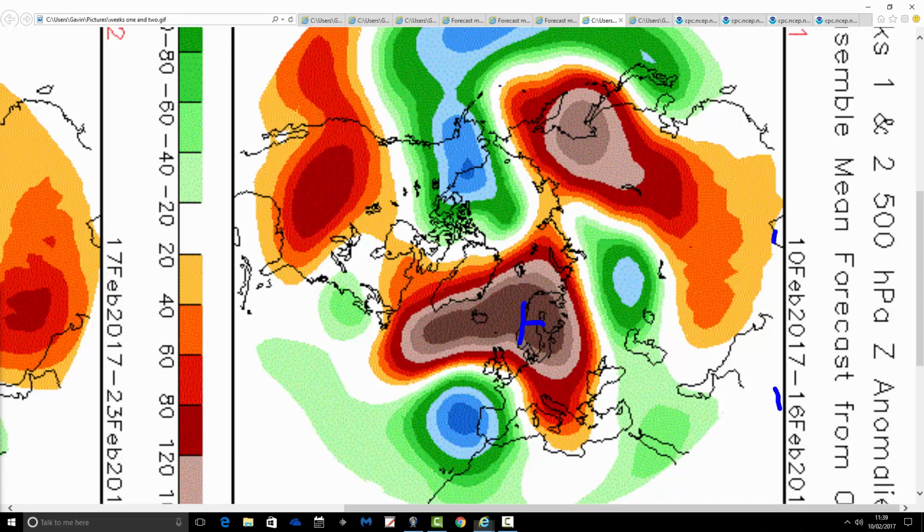We find above average heights again to the north and the northeast of the British Isles, with troughs down to the south and the flow a little bit more southeasterly with this, but it still looks like it should be quite a cold week coming up there from the 10th through to the 16th of February.